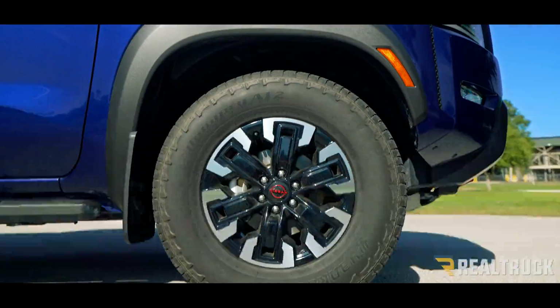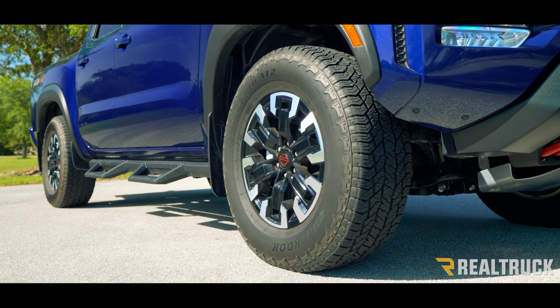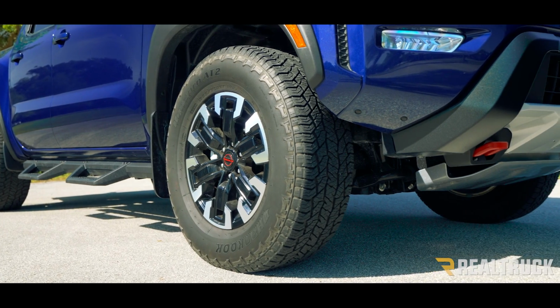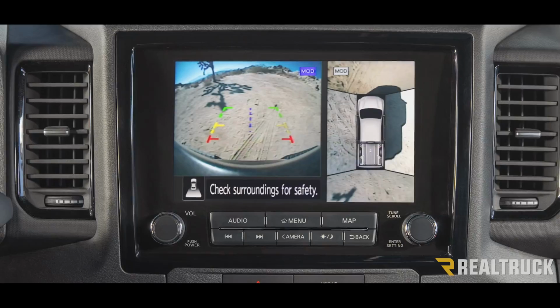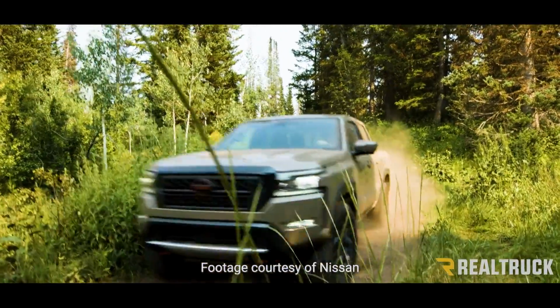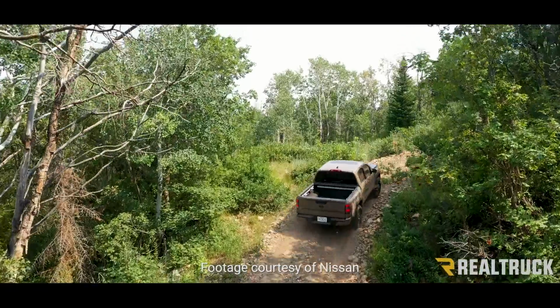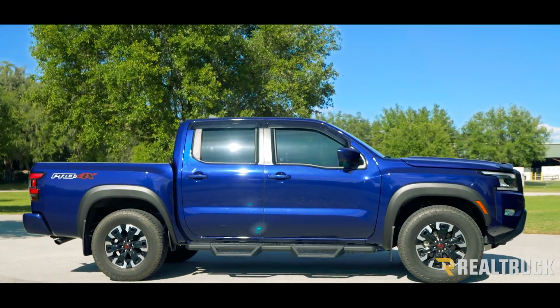The all-terrain tires are a little more aggressive than your average all-terrain tire on most manufacturers' off-road packages, so I really like that. There's also a really cool camera system set up to help you see obstacles and navigate through tight locations. In the back, we have an automatic locking rear differential, and that's really great to help you get out of those ruts.